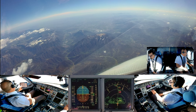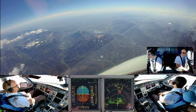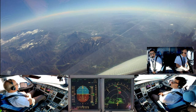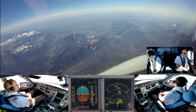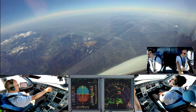Buongiorno, Ryanair 1 Hotel Zulu, Vicenza 6 Fox, climbing level 80. Ryanair 1 Hotel Zulu, squawk guidance, continue climb to flight level 200. Climb level 200, squawk guidance, Ryanair 1 Hotel Zulu. Ryanair 1 Hotel Zulu, radar contact, direct Victor India Charlie. Direct Vicenza, Ryanair 1 Hotel Zulu.